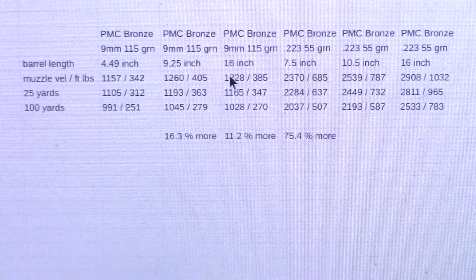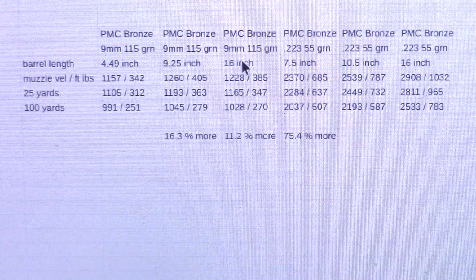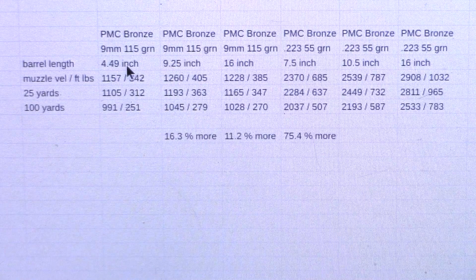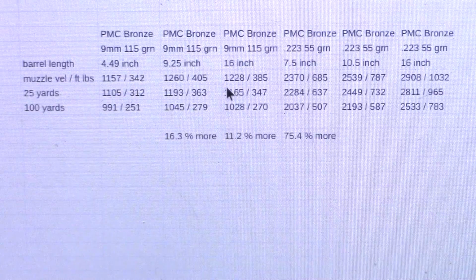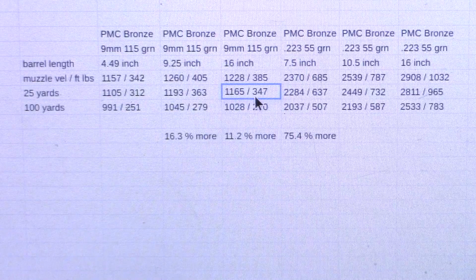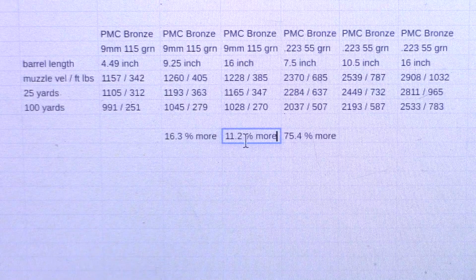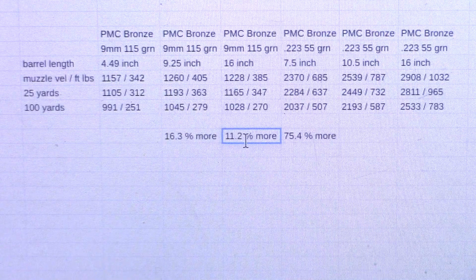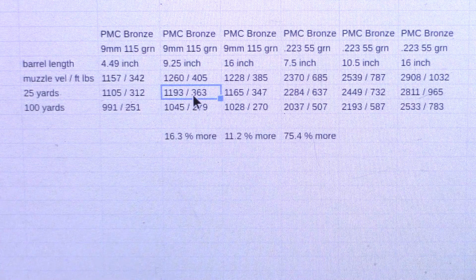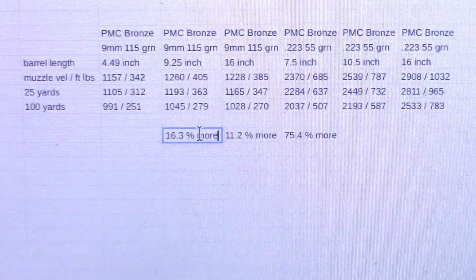But in terms of striking power, no matter which one you wanted to go with, whether it be the 9-inch barrel or the 16-inch barrel, either one will be hitting substantially harder than a 4.5-inch barrel. How much harder? Well, if you're engaging targets at 25 yards, this 16-inch barrel, you'll have 347 foot-pounds of energy compared to 312. That's a difference of 11.2% more energy. If you went with a KP9, for example, and you're delivering 363 foot-pounds at 25 yards compared to 312, now you're at 16.3% more energy.